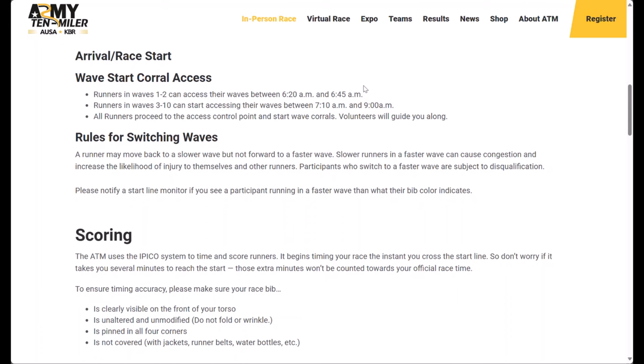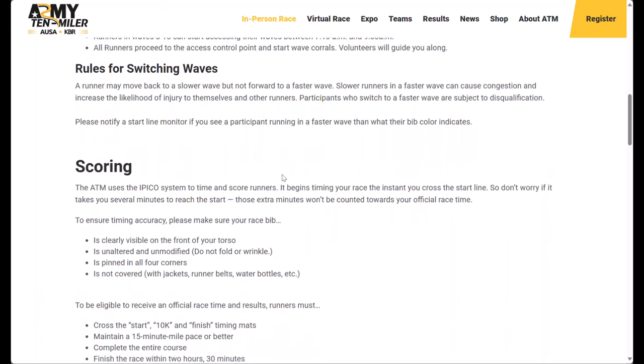All runners proceed to the access control point and start wave corrals. Volunteers will help guide everyone there. Rules for switching: you cannot switch to a faster wave, but you can switch to a slower wave.